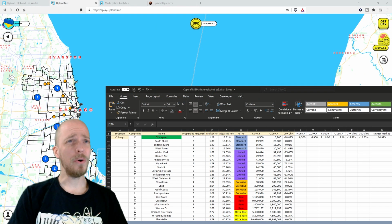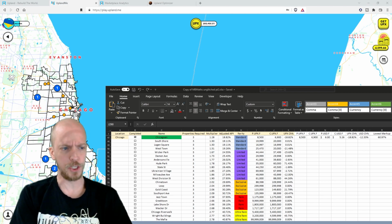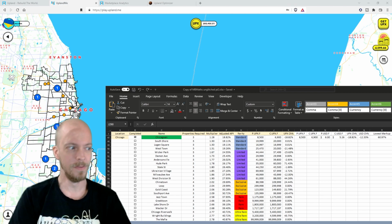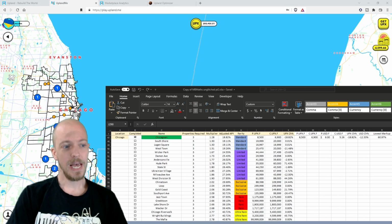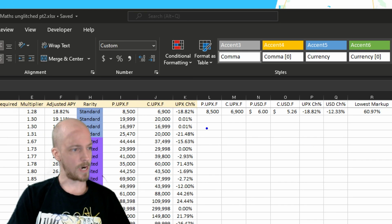Oh, Chicago, and this one's kind of weird to me. I'm gonna be totally honest here. With the reworking of the treasure system and with basically Chicago being the only one offering some pretty interesting rewards, this one kind of blows me away. But, I mean, let's get into the numbers, regardless of what I think.